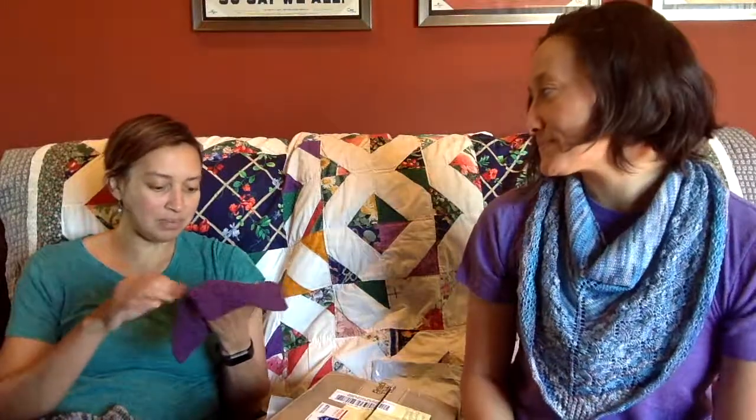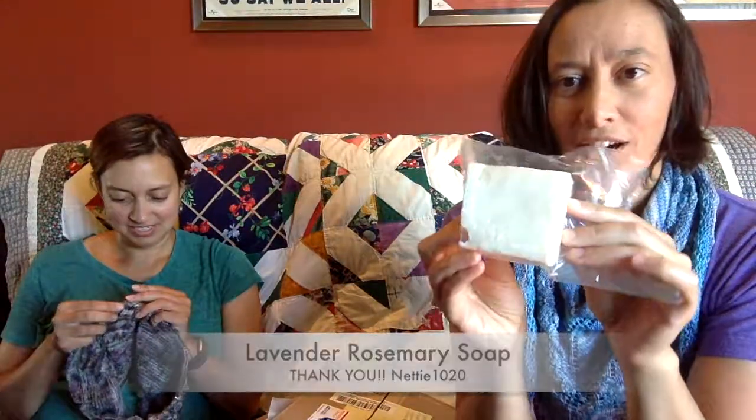Did she tell you what pattern it is? She did. She said it was a homemade pattern, and she sent me the notes on it because she says it's probably on Ravelry, but she doesn't know what the name is. It kind of looks like a mock basket weave. It's really pretty. That is awesome. And it's big. And so is the soap. She sent me a lavender rosemary, and that's handmade, folks. Cut off a block. I'm very excited. Can I smell? It smells delicious.